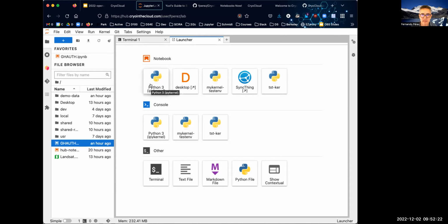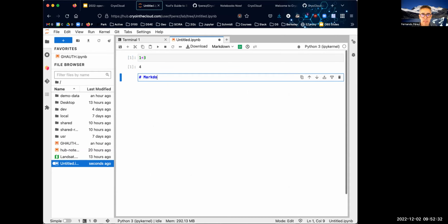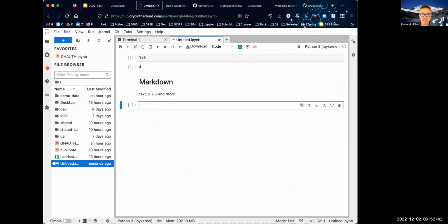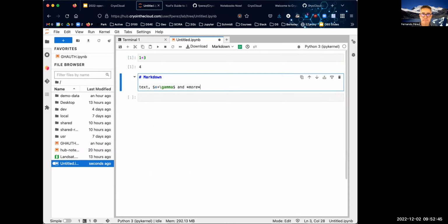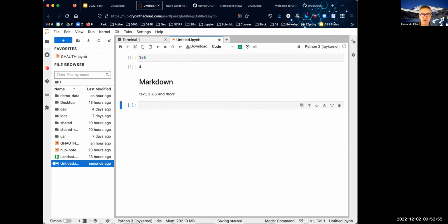If you click on something like this, you get a Jupyter notebook that looks like a traditional Jupyter notebook. You type code here, it executes. You type Markdown, text, math, and you hit Shift Enter and it renders. This is your classic Jupyter notebook, that some of you probably already have seen. When you try to save a file, it asks you to rename it, first notebook, and now you can keep working. Those files go here.